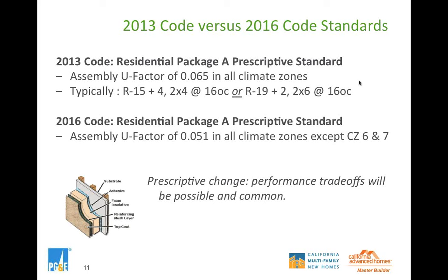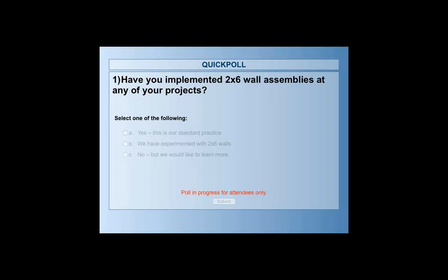So actually, let's do that polling question now, Shannon. The first polling question, if you could put that up. And then you could just let me know. Yes. Sorry, I was muted. So we have 3 questions, and it looks like most folks have answered. The question is, have you implemented 2x6 wall assemblies at any of your projects? And I will now wrap up the poll.